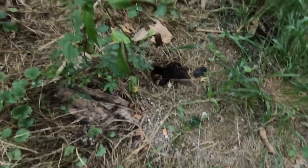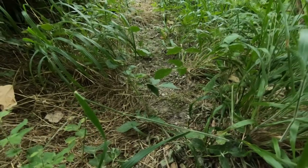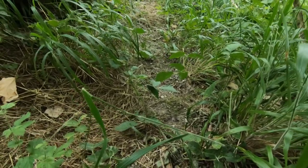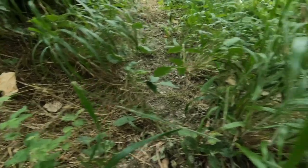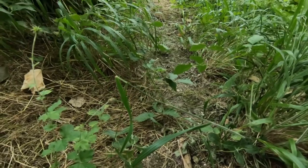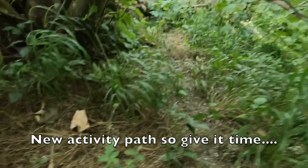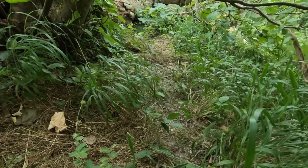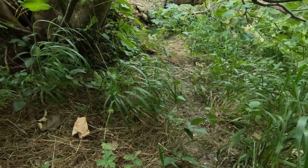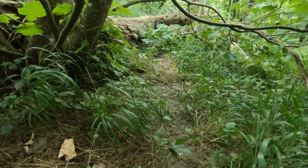That's a good start. And if you look here, you can see that it's fairly flat where the badgers' tummies rub against it and make it bald. Now that's not very clear, but I should keep looking around and see if I can find some more prominent markings, possibly some scrapings and maybe some hairs.